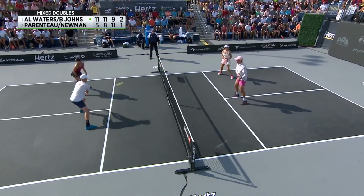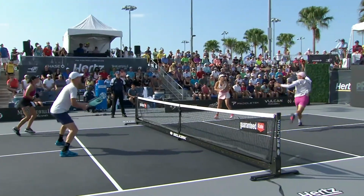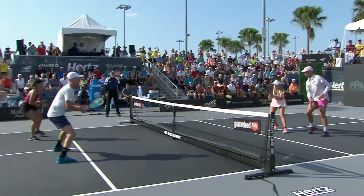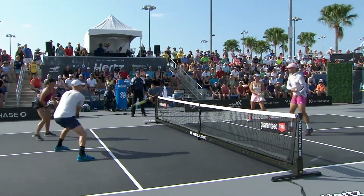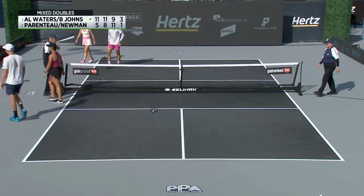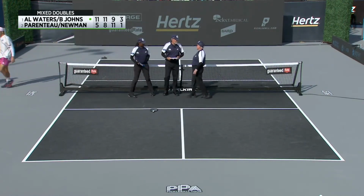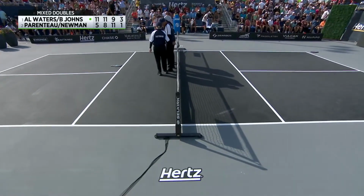And Leigh comes in to take it. And Ben comes in to finish it. Yeah, and this is the positioning that they started game number one in, with Riley Newman on the right, because they don't want to get caught on the exchange of sides. And it had a very similar feel to how points worked in game one, where Leigh and Ben were in control.